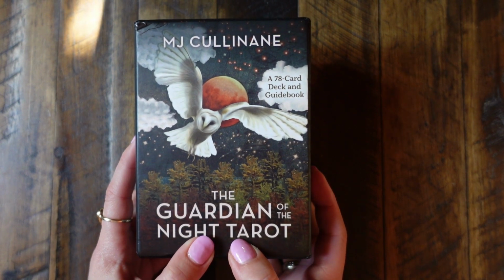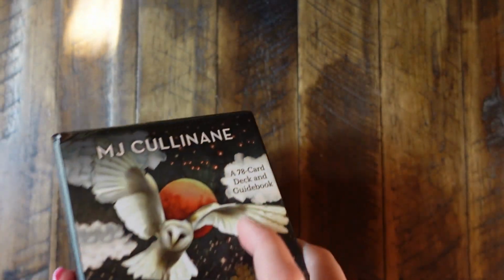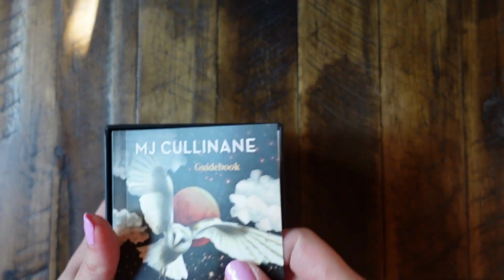I did not have the India version of this deck, so I'm not super familiar with it, to be honest, because I didn't even know it existed until this was coming out. So I think we should just get right into it, because I'm very excited.